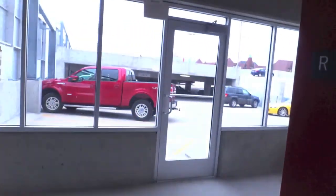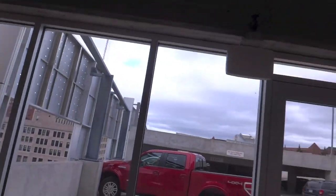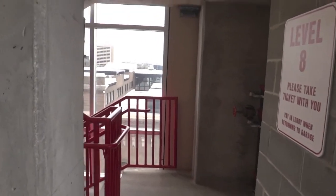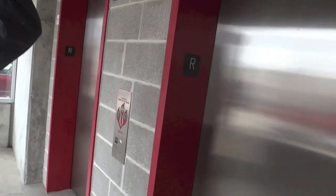Okay, and here we are on the roof. Just want to get a quick view out. You can see that weird design they have on the outside. Real steep again. There's a man-powered elevator in there.